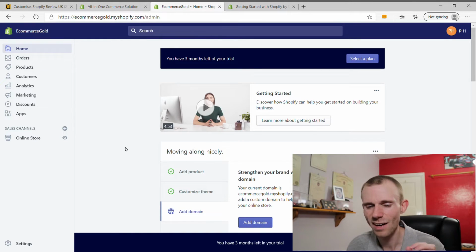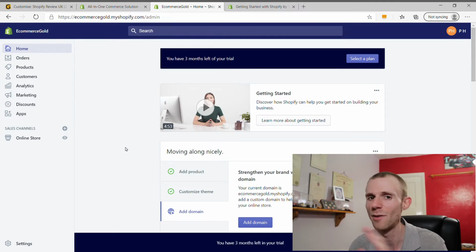Now, I think this is a bit light in terms of the actual steps in it, because it doesn't include everything you need to do in order to get your Shopify store set up properly. I would have liked this to have been a little bit more in depth, include things like setting up your payment gateways, setting up your delivery methods, things like that. There's just a few things missing.